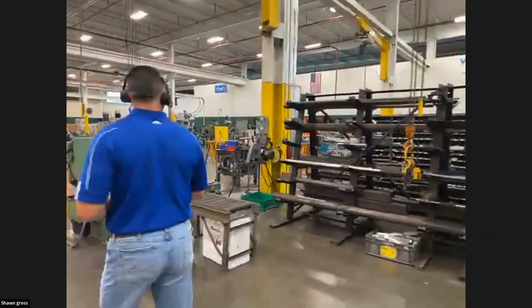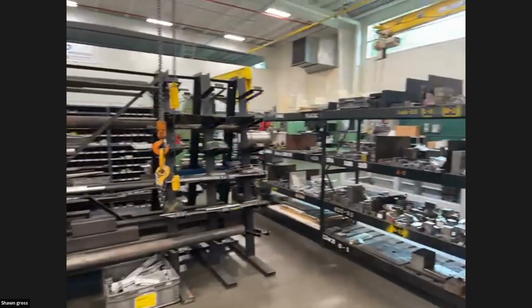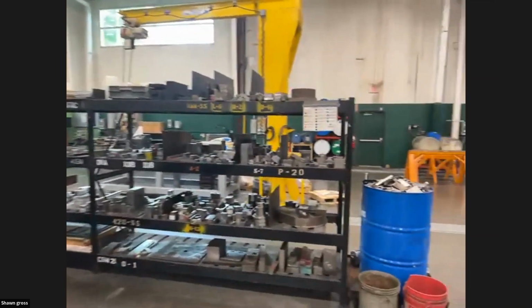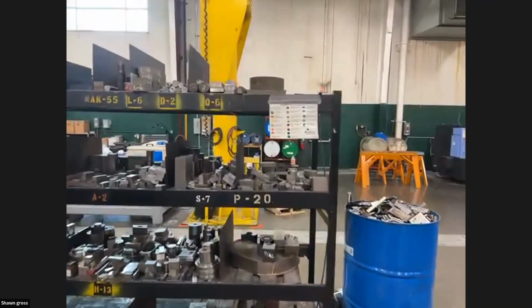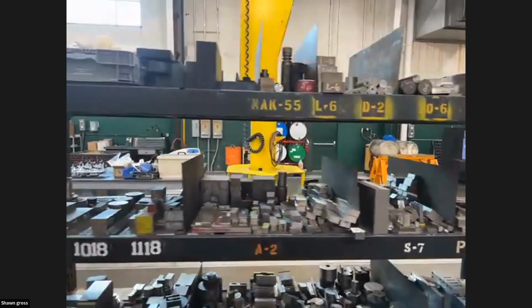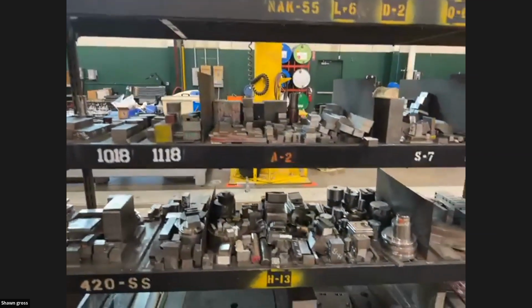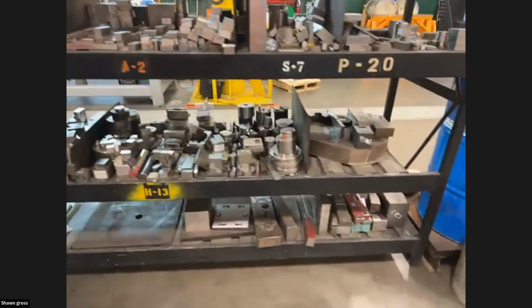Excellent. So you can see we label all the steels. We use a lot of different steels inside of our mold building facility. Sometimes you're dealing with aluminum and titanium. It's a huge mix. Really well organized. Incredible. And then easy, no dark spots.